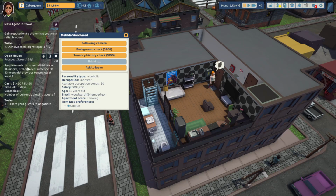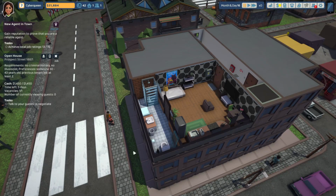Anyway, no criminal history, no illusionist. Well, here we go. She's a mobster. Oh, hey, he didn't disqualify her. 30 to 43. Disqualified because she's 52. So, goodbye. Next.